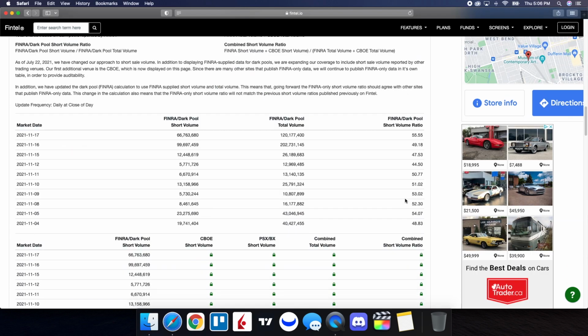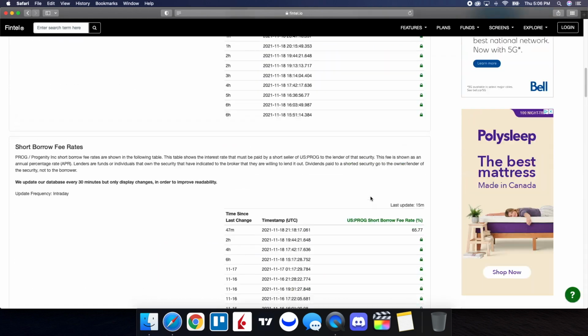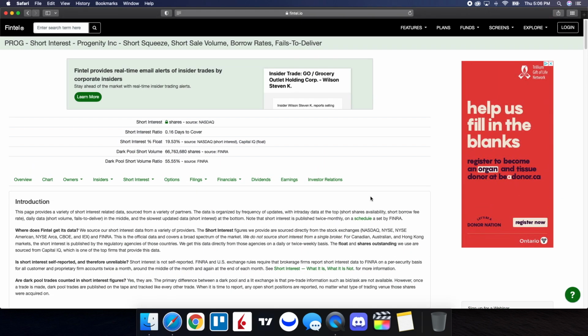Now when we take a look at the history of the short volume ratio, we can see for the close of the 16th, it was at 49.18, and then for the close of the 17th, it was at 55.55, and that is from yesterday. So what this tells us is PROG does continue to have short squeeze potential, and shorts have been increasing their overall positions. This is part of the reason why there's a lot of volatility inside of this play, and it's about making sure that you have a strategy before jumping in. Now let's move on to the order flow distribution.